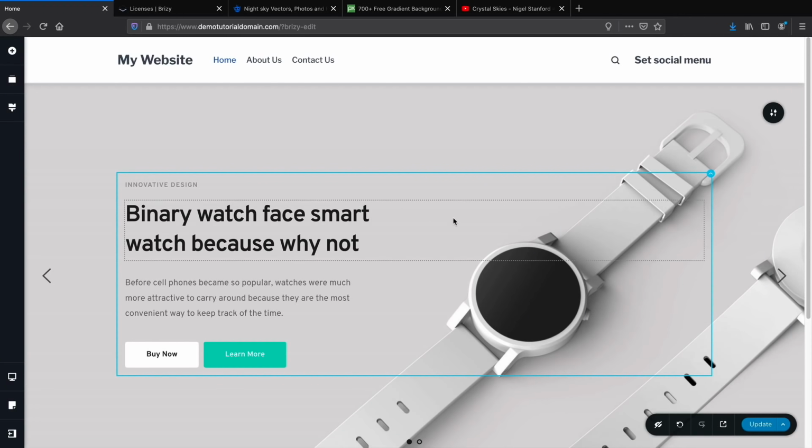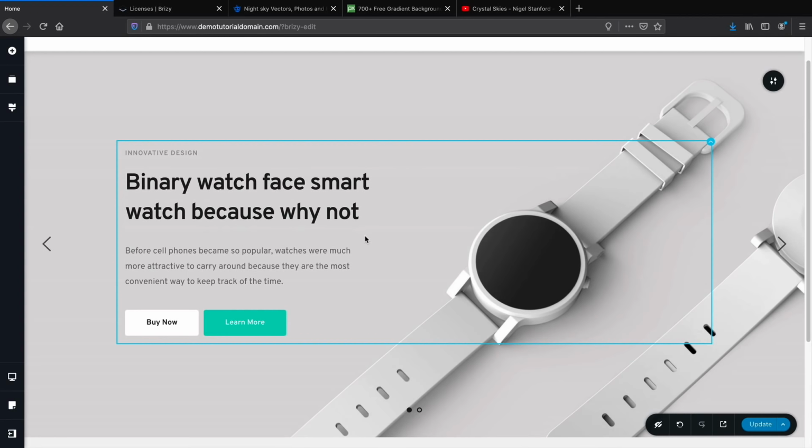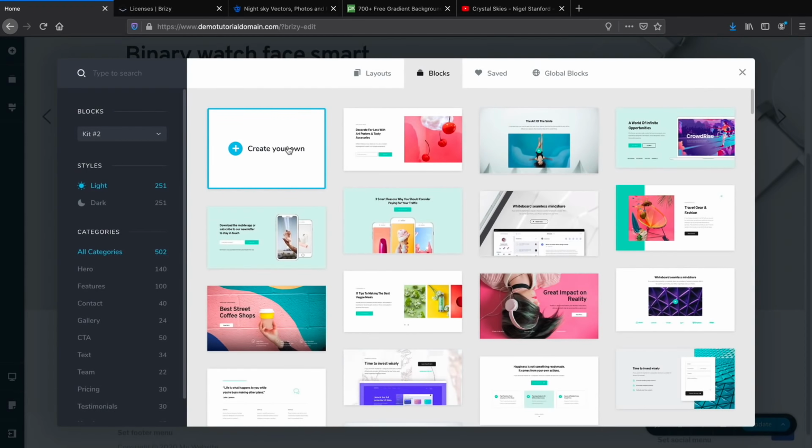So now that we know how to modify the elements, let's just say, okay, well, how do I create this from scratch, right? So let's create this element from scratch, not using the blocks. Let's just teach you how to use the actual page builder, because the templates are very helpful, but I also want to teach you how to actually use the actual block section. So first, let's click on add a new block, and I want to create my own.